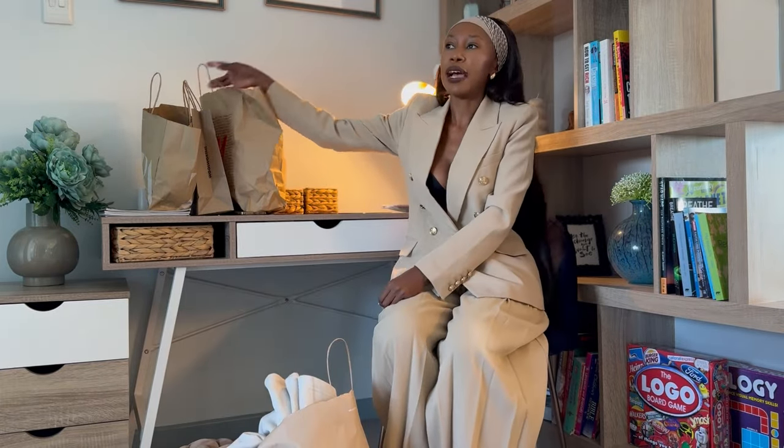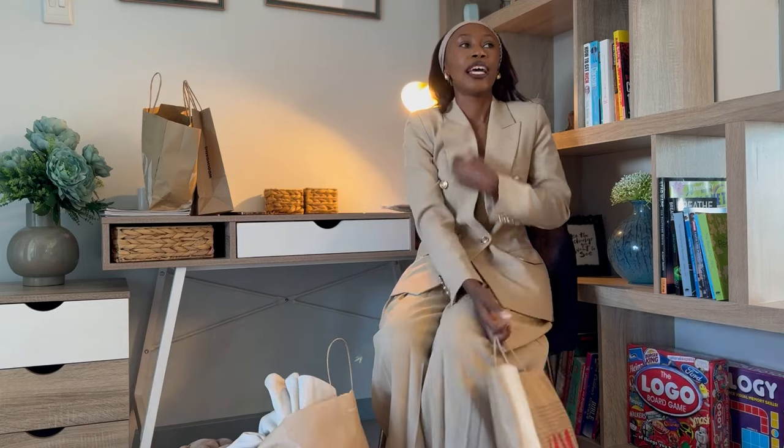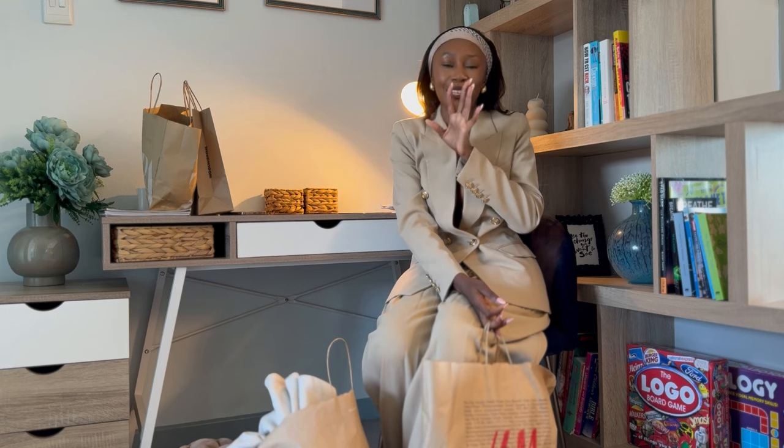Okay, and then I went into H&M. Guys, H&M broke my heart. I went to H&M and there was this silky, oh my gosh, even speak, you know what?